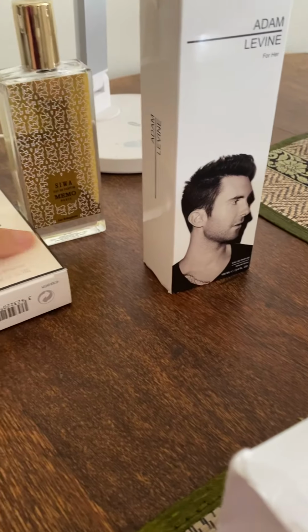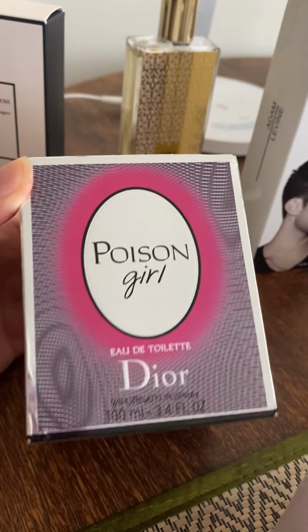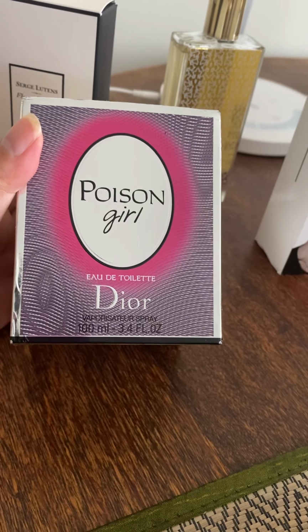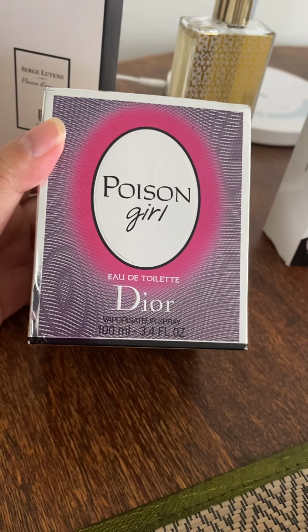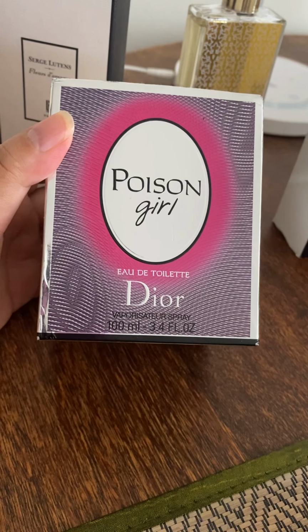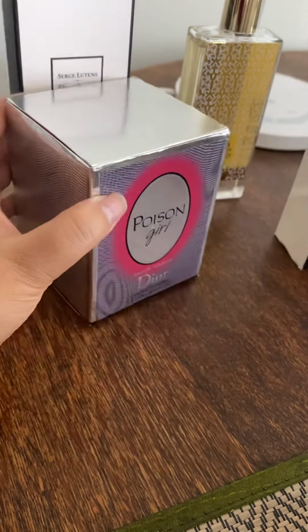Let's see, what else? Okay, so this one is Poison Girl Eau de Toilette by Dior. I got this because I mistook it for Poison Girl Eau de Parfum, which is one that I'm keeping. This doesn't have that really nice almond note that I like in the Poison Girl. This is more effervescent, lighter, very, very sweet, something that a younger person might like. I don't need two of these in my collection.